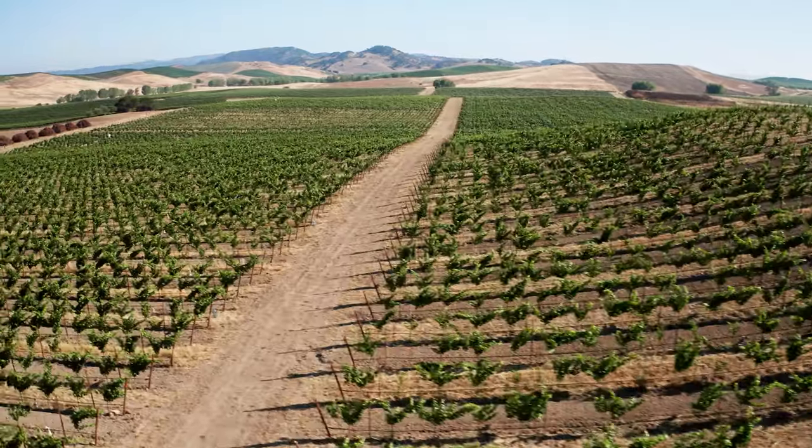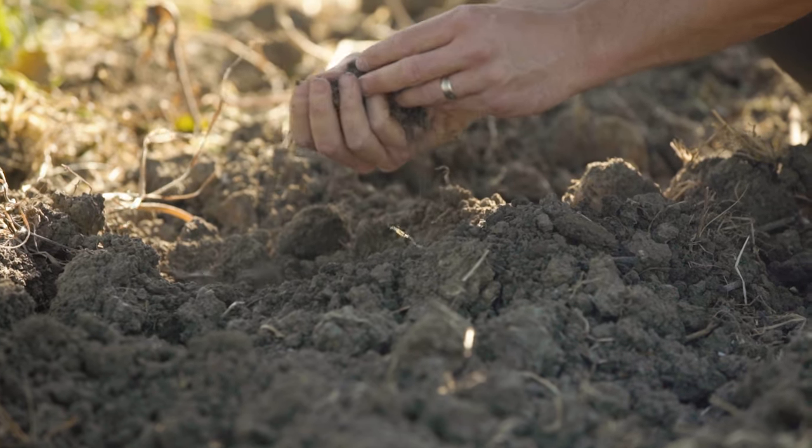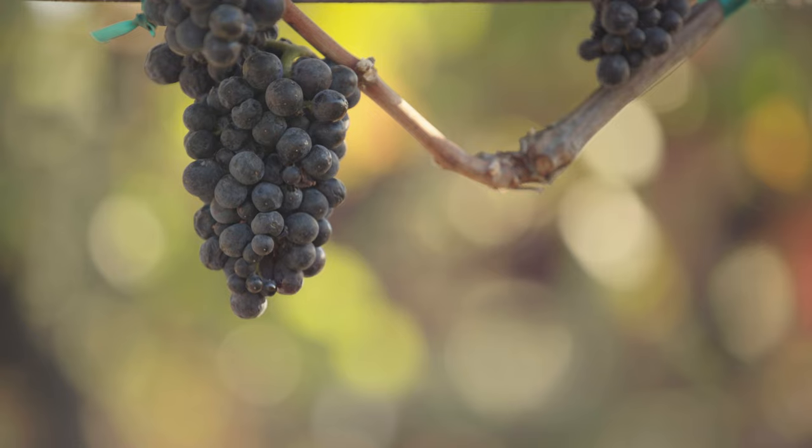The key to regenerative farming is really flipping your thinking from trying to extract from the land to trying to work with it. We're really trying to put more back into the soil each year than we're taking out. Some of the core principles for us here at Donum are trying to minimize soil disturbance. We try to maximize our crop diversity, and we try to incorporate livestock into the farming system.